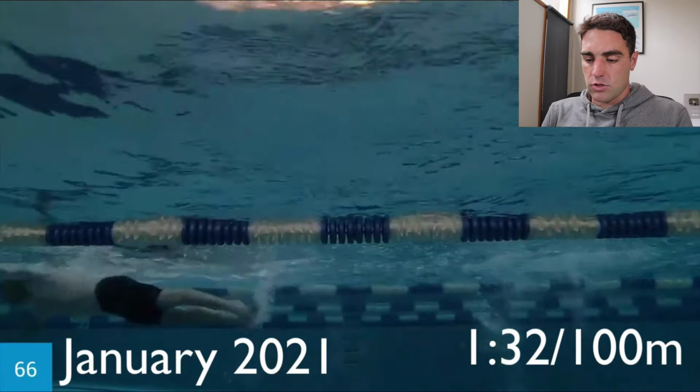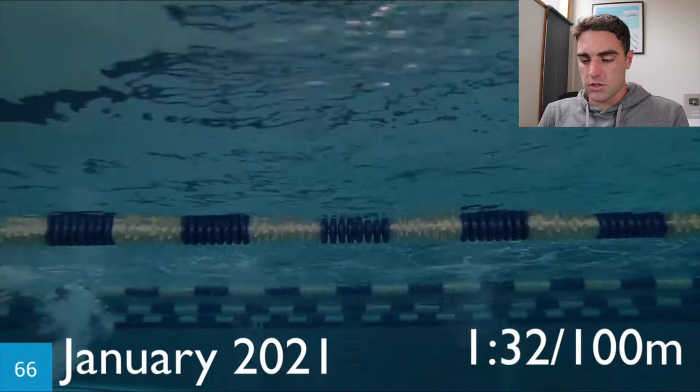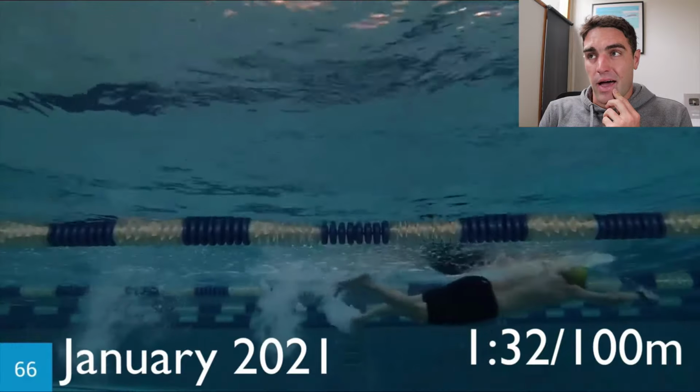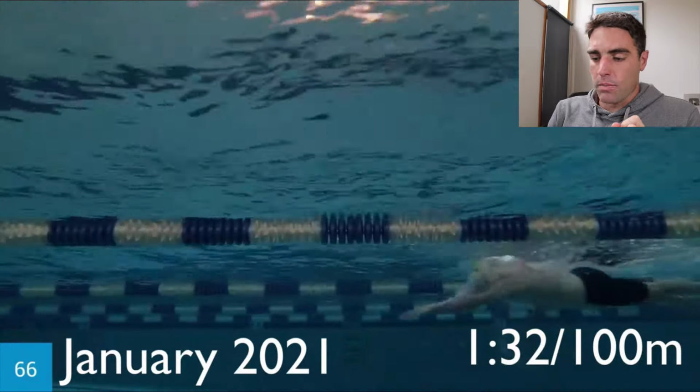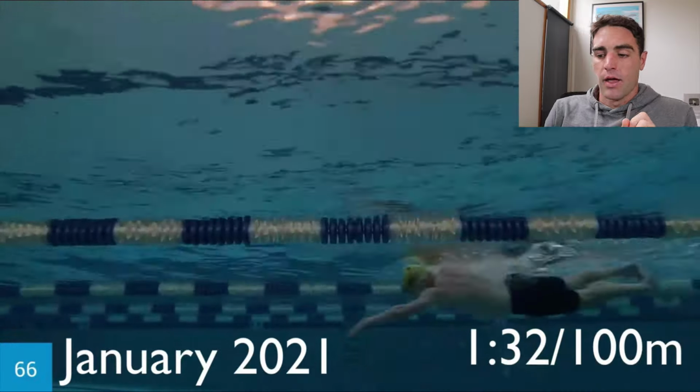And here you can see swimming at this 66 stroke rate, he's swimming around 132 pace. And as I said, his fastest 100 when he's just going a sprint is 120 something. I can't remember exactly what, but really quick. So really impressive to see that kind of improvement.